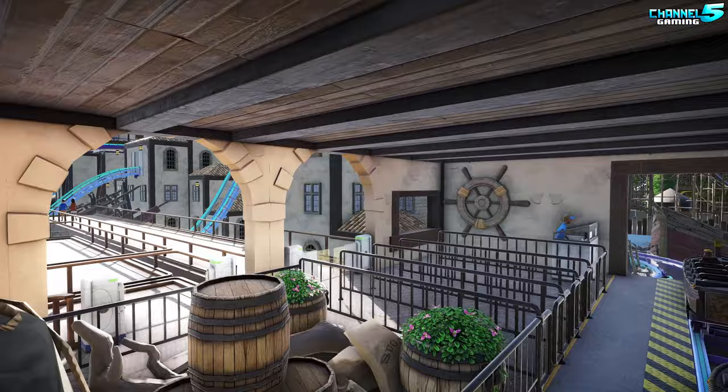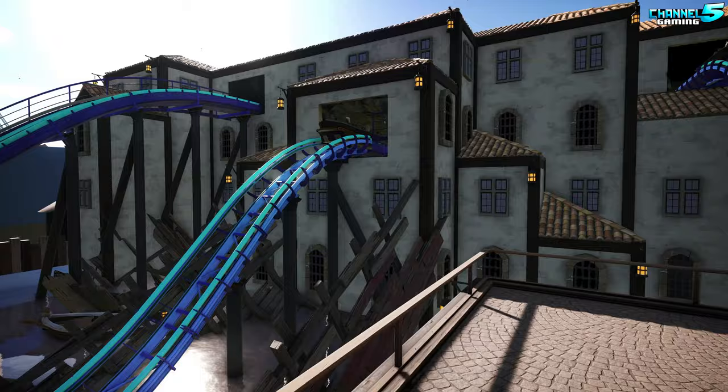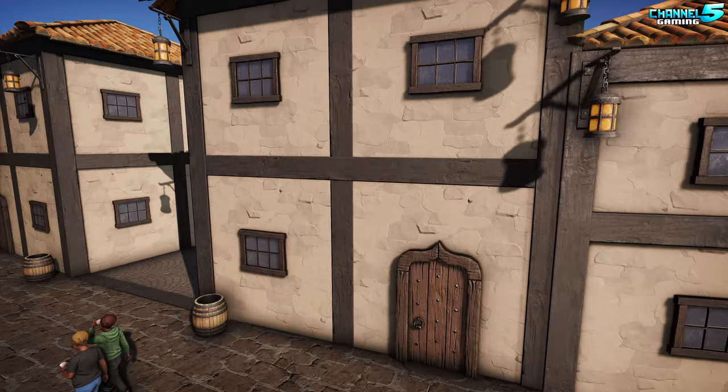Really cool way to do an indoor Pirates of the Caribbean-style boat ride going in and out, but mixing that in with a fun splashdown. Look at that. It's like nothing I've seen before. Very creative and different. I love it. This park is really something special, you guys. Really, really cool.